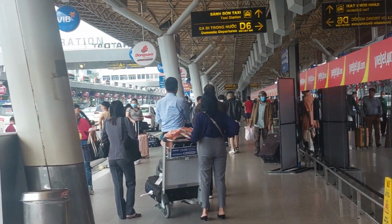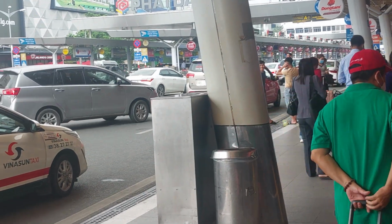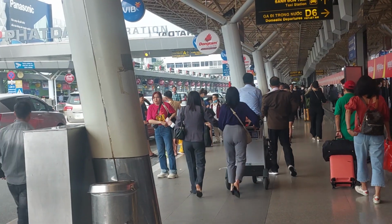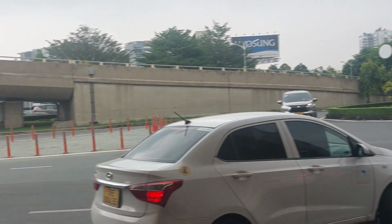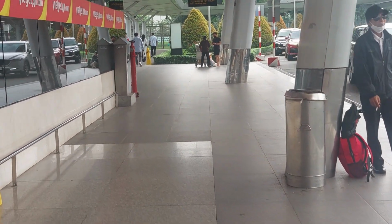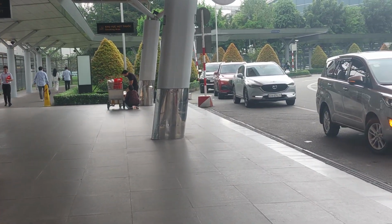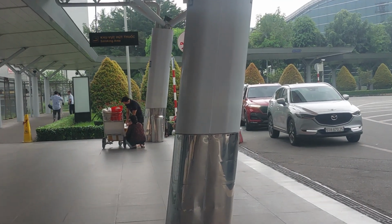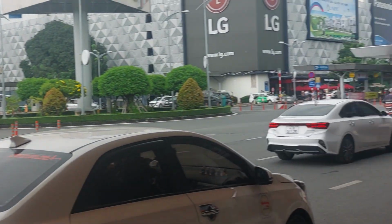We just arrived at the airport here from the hotel. So we're gonna walk around the airport a little bit. This side is the domestic terminal, Tân Sơn Nhất Airport, and the other side is the international terminal. Let's walk on the other side and we'll come back here. We're flying to Phú Quốc, so we just walk around and we come back. So this is the entrance right here.